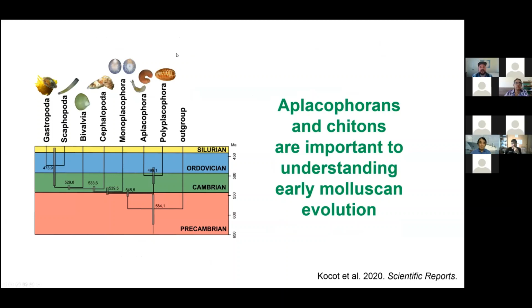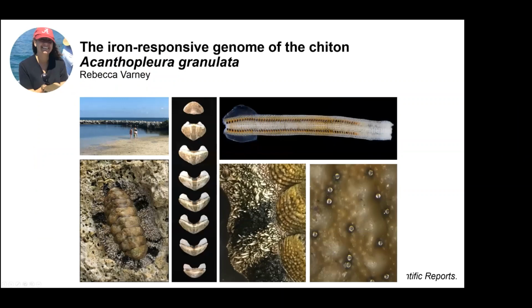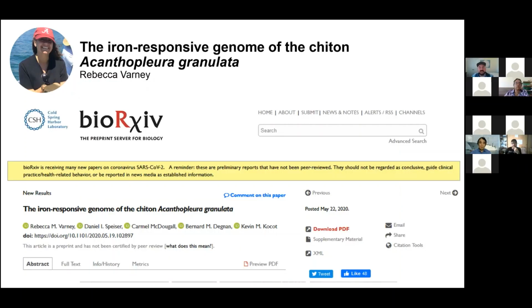As a brief aside, our lab is also doing work on chitons. And I want to plug my student Rebecca Varney's work on the chiton Acanthopleura granulata. So chitons are a cool model for biomineralization because in one animal we have shells, we have these sclerites. We also make teeth out of magnetite, which is basically as hard as tank armor. And so if you're interested in biomineralization or chitons, she sequenced the genome of this animal, and that's up on bioRxiv now. So back to Aplacophorans and meiofauna.